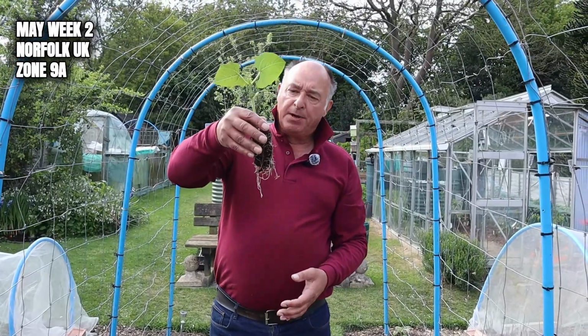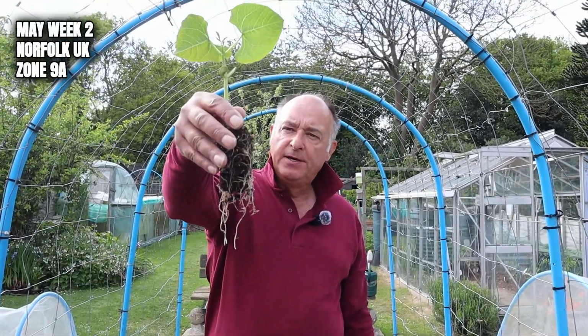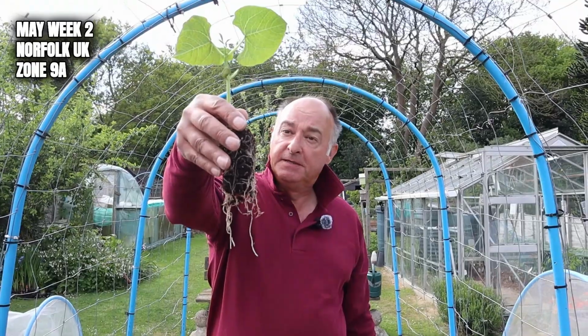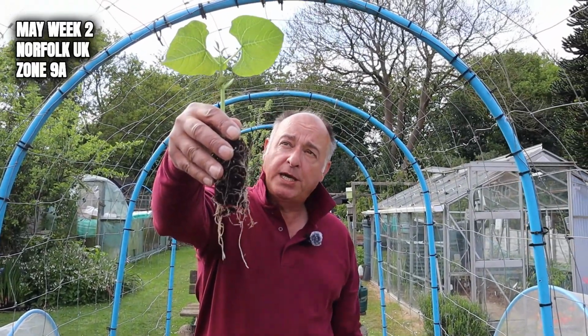This is a borlotti bean. You can see just how quickly they become established. We only sowed these right towards the end of April, didn't we? Mm-hmm. Yeah. So they're probably just over a week old.